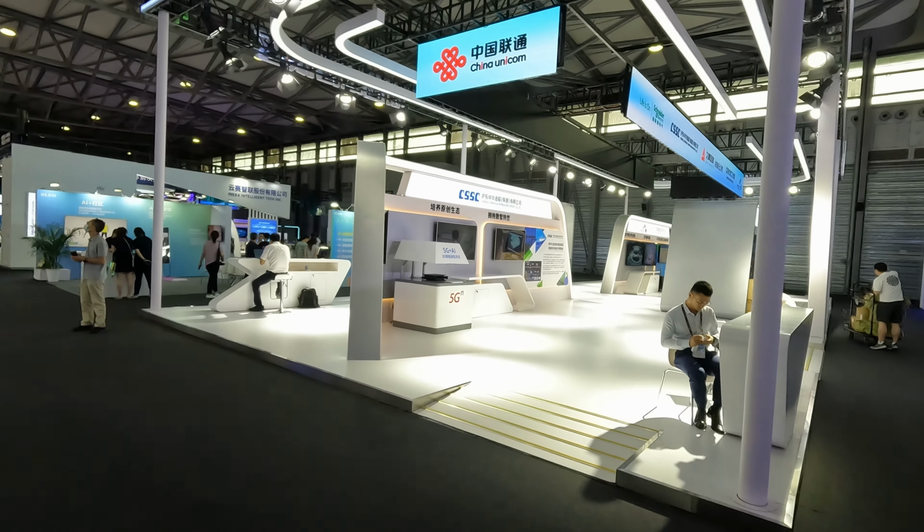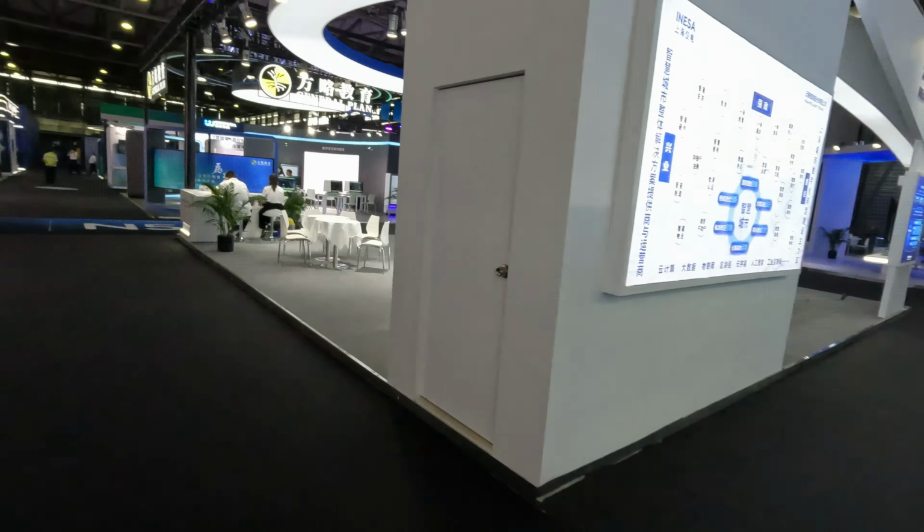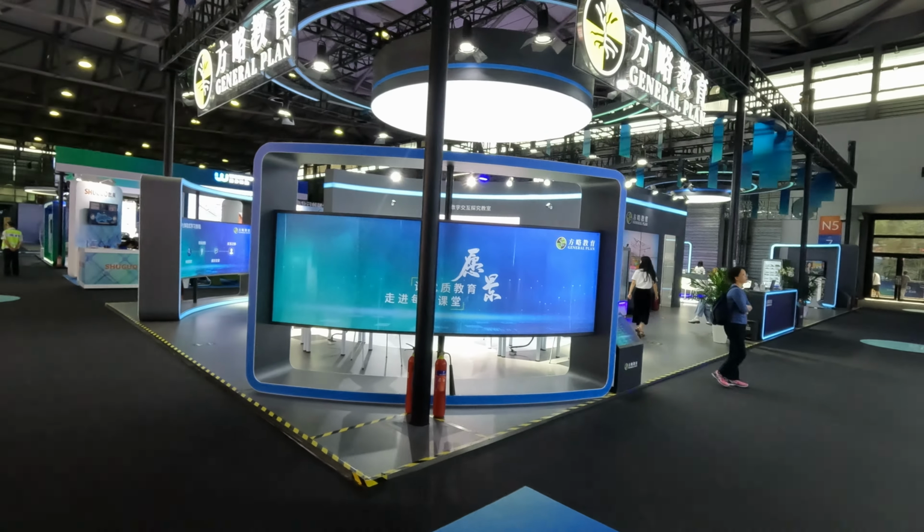Okay, we've got CSSC. They were at the Carbon Neutral. That's the China shipbuilding company. The end of the show. I'm not exactly sure what I'm looking at here. Important to the general plan.